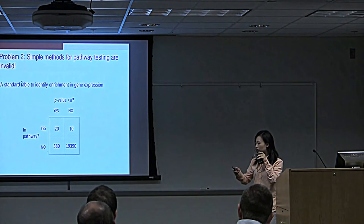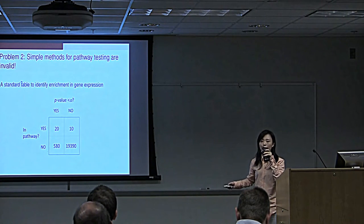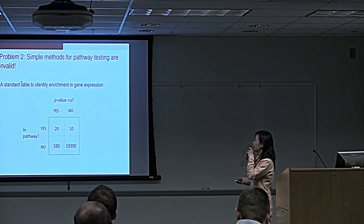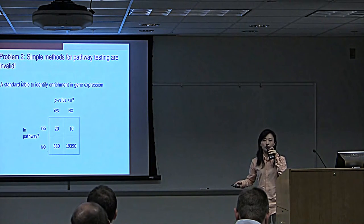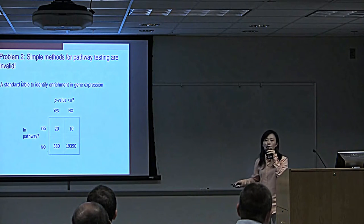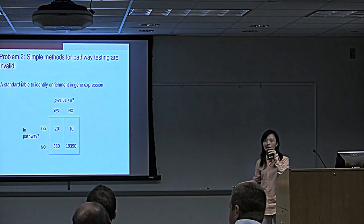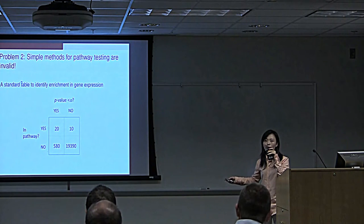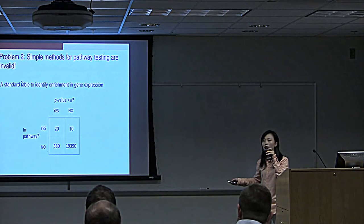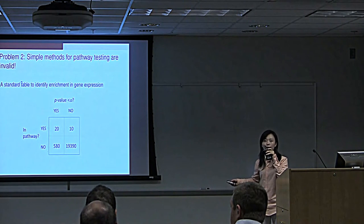Many people use the 2x2 contingency table to identify the enrichment in gene expression. If you use this method, you call it Fisher's exact testing or hypergeometric statistics. It's very simple, but you ignore the correlation among all the genes. So you will get a very high false positive rate.